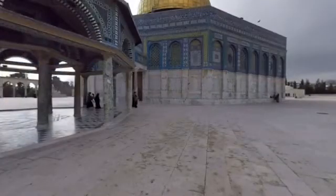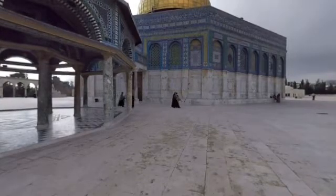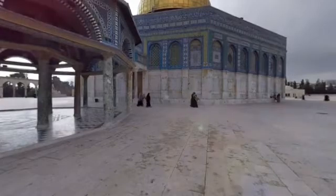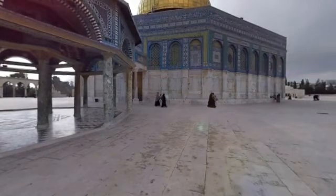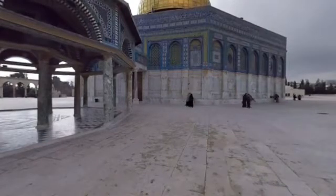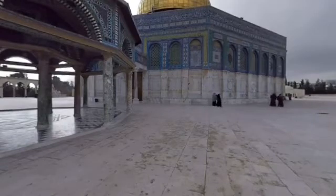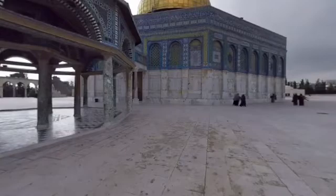You are now on the eastern side of the Dome of the Rock platform. Move away from the Dome of the Rock and you will see the Dome of the Chain, which is located next to it and used as a space for prayer. The Dome of the Chain is among more than 200 historic and religious sites, domes, and water wells located throughout Al-Aqsa compound. Let's go inside the Dome of the Rock.